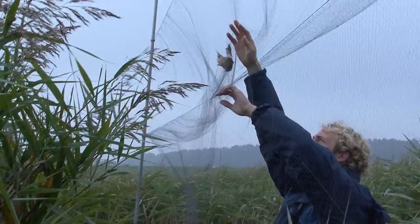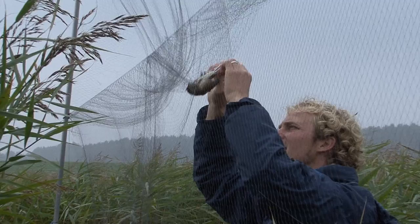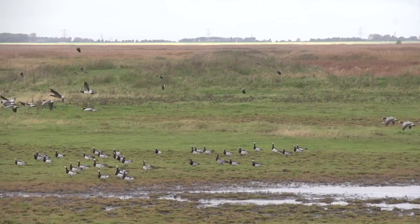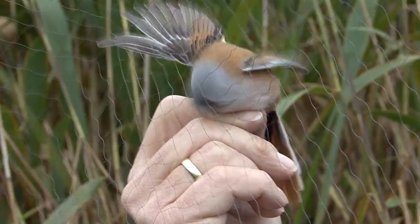Much research is being done on Saeftinghe's bird life outside of the breeding season. This provides us with a good insight into the migration of birds. It also shows the distinct role that Saeftinghe plays for many bird species. Our researchers are very passionate about what they do. Many of them are volunteers.